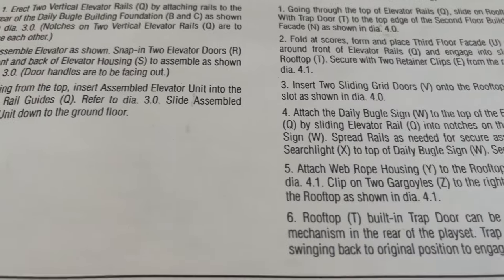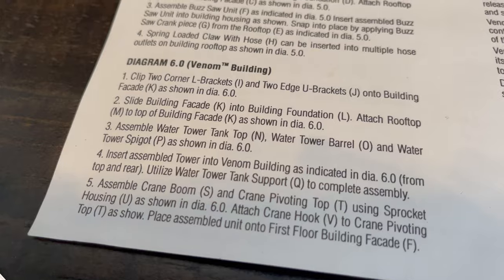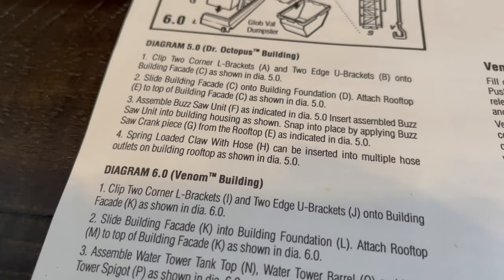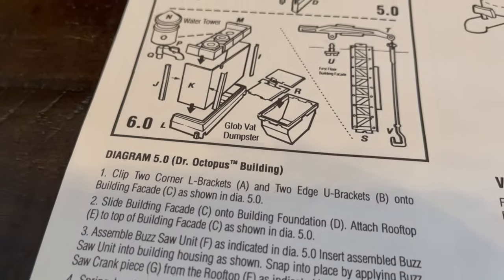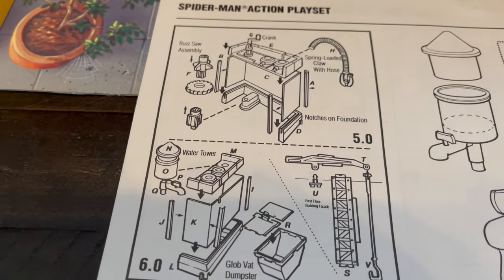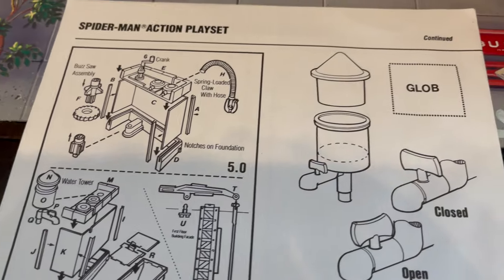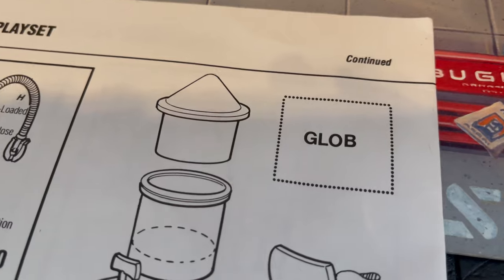My hat's off to you for that, right? And then the final page, the diagram for the Venom building and the Dr. Octopus building, of which we will be discussing in full detail. But again, very, very technical, very cool. I actually really love the way that this looks. I would even mind seeing this framed somewhere on my wall, right?